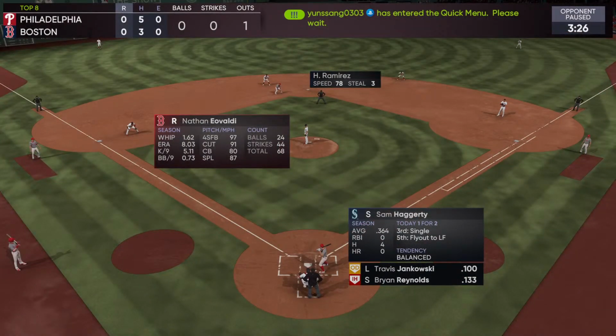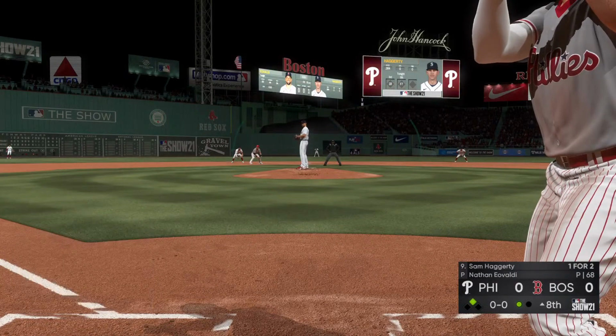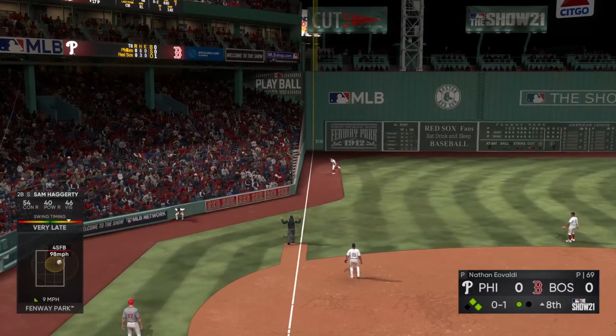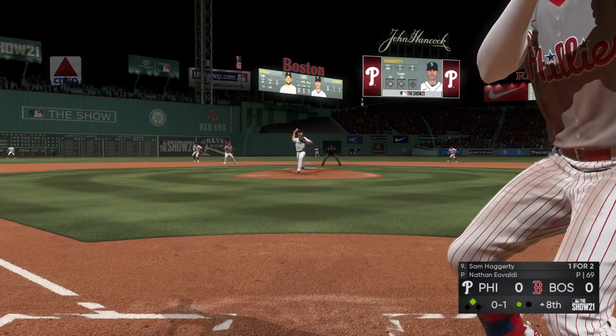Now batting, the second baseman, Sam Haggerty. Into the box now, Sam Haggerty. On, he pops it up. Stanton coming on, and no one will get this one. He's working on a 1-for-2 game so far.